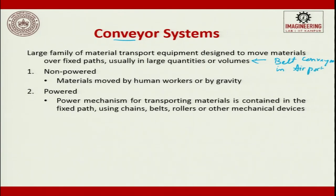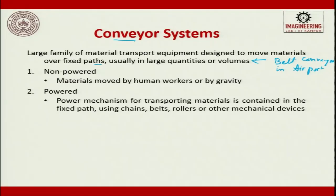It is designed to move materials over a fixed path. So, there is no change in path, entry from one side, exit on the other side, it keeps on going. After some point of time, somebody comes and after all the passengers pick their baggage and leave, there will be a few baggages which keep on rotating and revolving around, and then finally, they remove those baggages and close. So, the conveyors are something like an endless chain, endless belt.